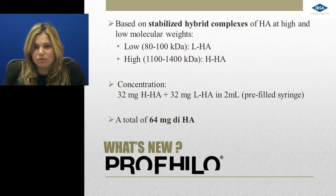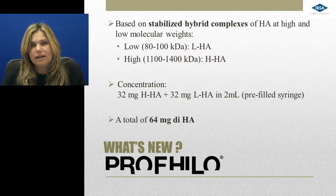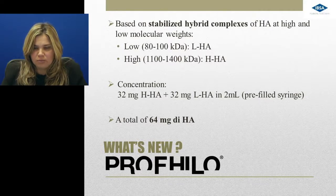It basically relies on a component of hyaluronic acid of high molecular weight, in particular exceeding 1,000 kilodaltons, between 1,100 and 1,400 kilodaltons, and a component of low molecular weight, around 100 kilodaltons. The two components of hyaluronic acid are not simply mixed, but, as we shall see later, undergo a special thermal treatment to optimize the interactions between their chains.